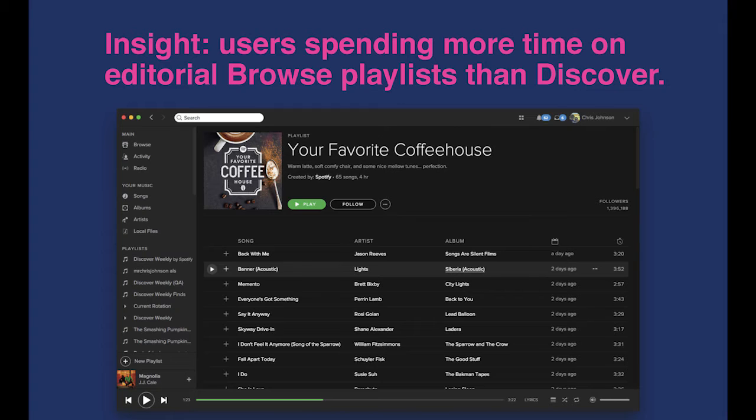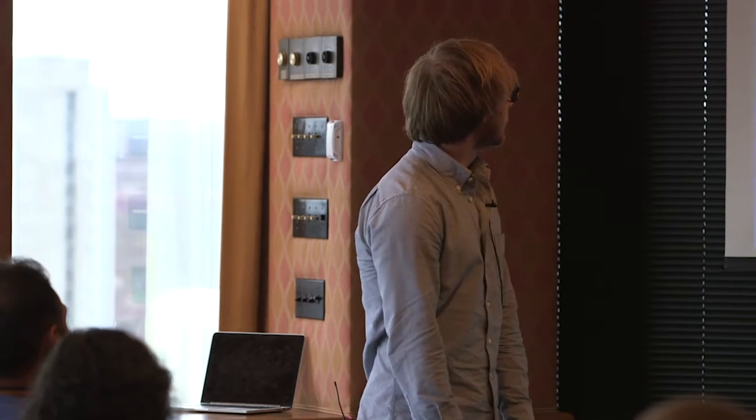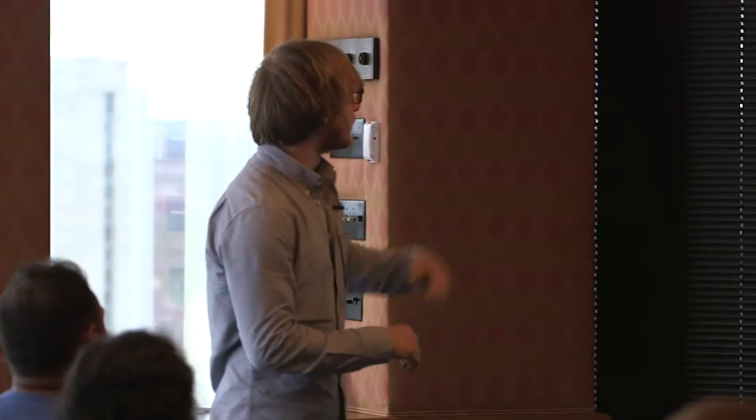So one thing we think is going on here is, again, users don't want the friction of having to dig through content, right? We have power users that want that experience of going into the record store and browsing through records. But the average user doesn't want that. They want to come in, hit play, and just have awesome music presented to them. And editorial browse playlists were giving that to them.